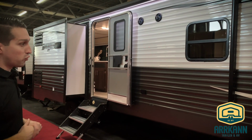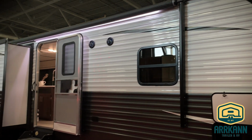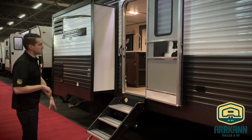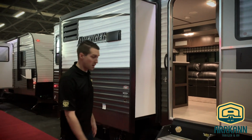So you can see it's got that new fresh look that Avenger came out with from this past year. Big power awning, goes right over the slide, covers almost the whole coach. It's got the solid stance steps, wide entry door, outside speakers. Let's head inside and check it out.